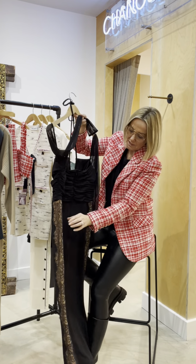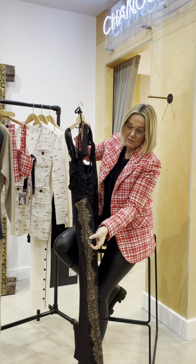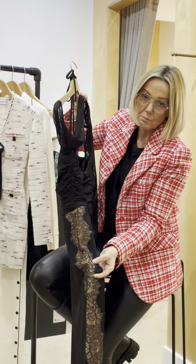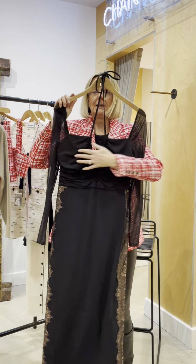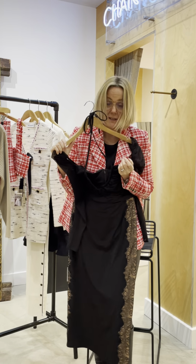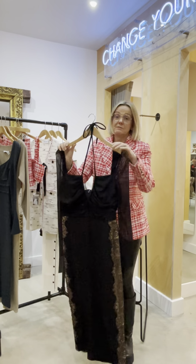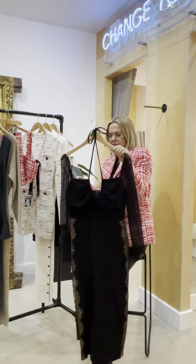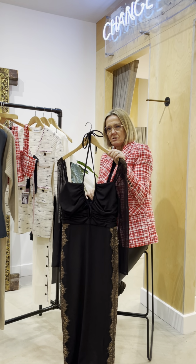And then you've got this side panel which is lace, but this is all covered. So this is black lace on a nude background, so you're not showing any bit of your skin at all. Actually you're completely covered up other than just here, but looking as if you are really quite alluring and potentially a little bit revealing.